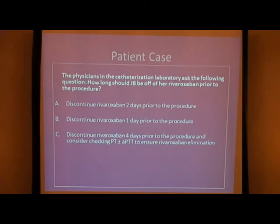How many people want to hold it for 2 days? Okay, I got a couple. How many 1 day? That might be a little short. How many would want to hold it for 4 days and consider checking some PTTs or PT to ensure it's eliminated? Okay, I see more.